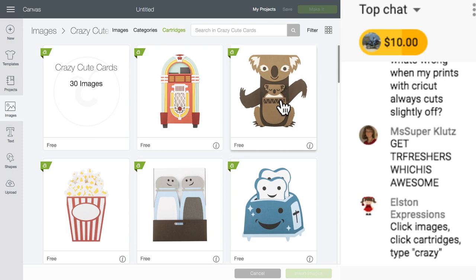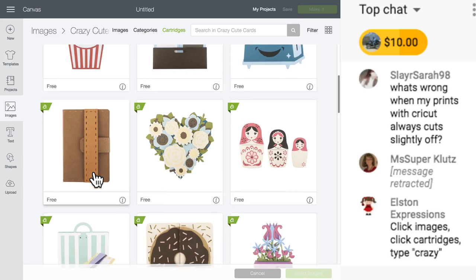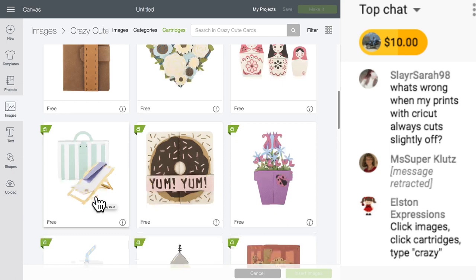Look at the babies in there. And then these arms close over the baby. It's not just a flat card. These are so cool. This one's a wallet. These fit inside each other. This one is a lounge chair. Aren't they so cute? Look, it's donuts.